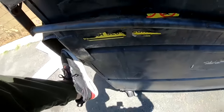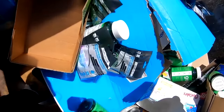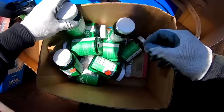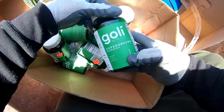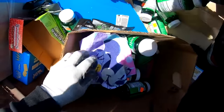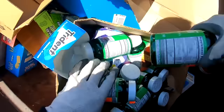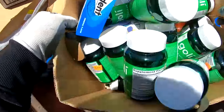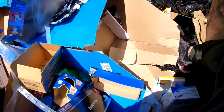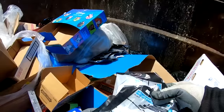Let me go inside really quick. Let's see what's all this. Super green. These are supplements. That's a lot. Face mask.